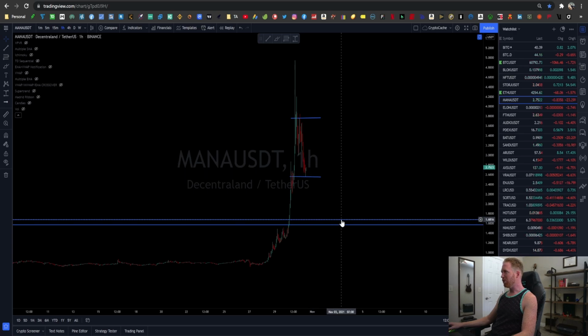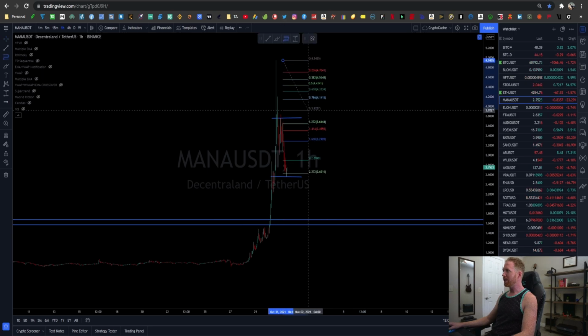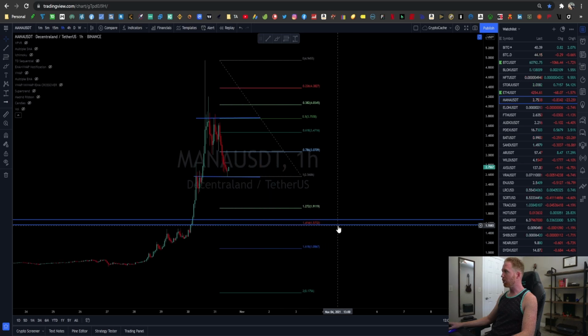As far as support and resistance levels, heaven forbid we do lose this support here, we've got $1.70 as the next closest one. In fact, if you take Fibonacci and go all the way down to the current price action, that matches almost perfectly with 1.414, which is 157. So that's a very strong secondary support level from where we're at presently.